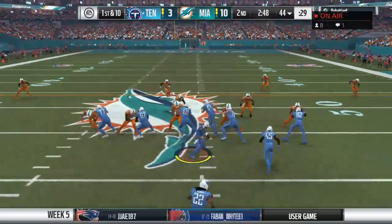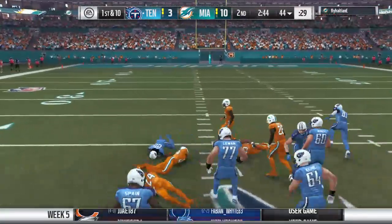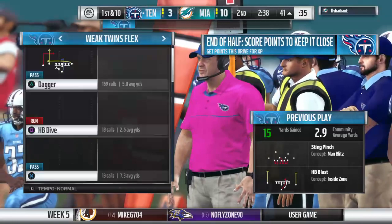They come up in an offset I. They'll start on the ground. It's Derrick Henry. And taking it across midfield and just shy of the 40. And a nice carry there of 15 yards.